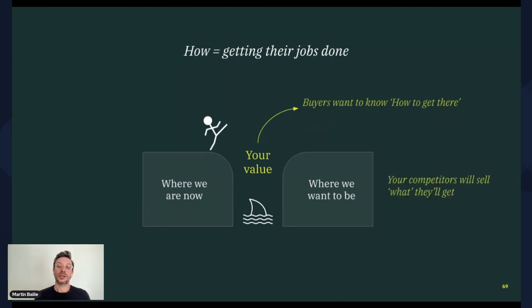So the buyers will want to know, how are you going to help them get to where they want to get to? So your unfair advantage, or marketing unfair advantage, is that most of the time your competitors will be selling what they do or what the customer will get. So there's a gap here. We call it the value gap because it is a gap between what the customers are actually really wanting and where they're wanting to get to. There's also a gap between what customers are wanting and what competitors are selling.